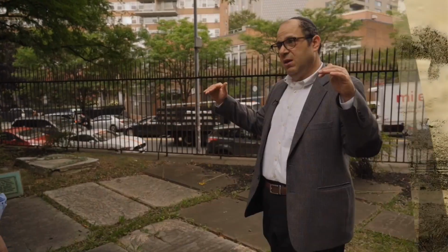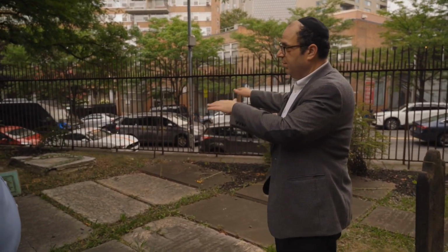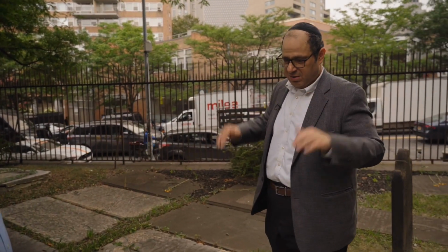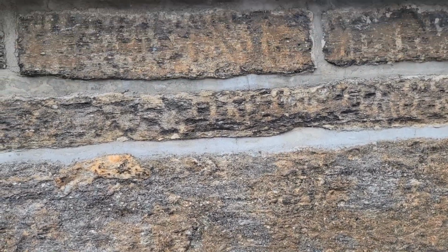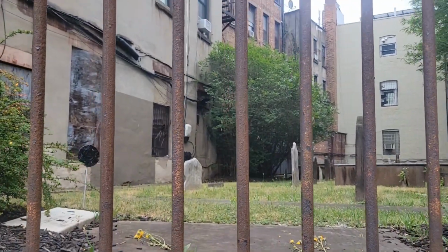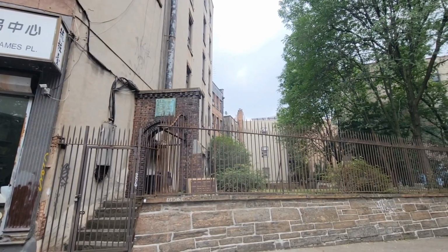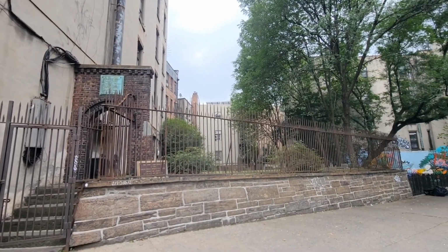It was also on top of a hill, which you can sort of get a sense of when you look around, that the ground level of the street is below the ground level of the cemetery. And that's because this was the original height of the land, and that was graded lower, because we're on the top of the hill, and there was no road here when this was first purchased and used as a cemetery.